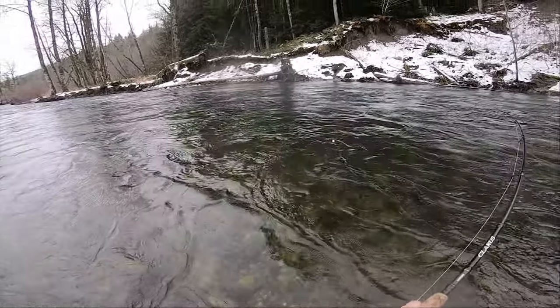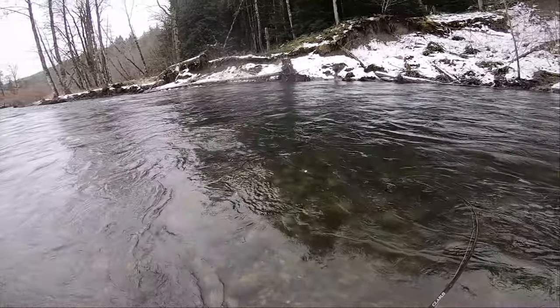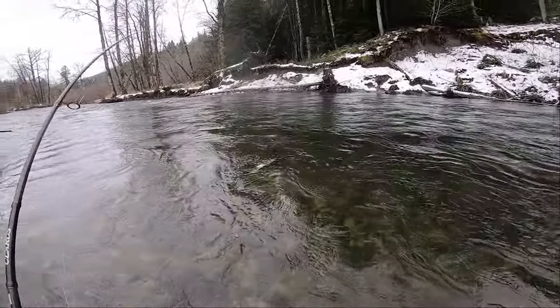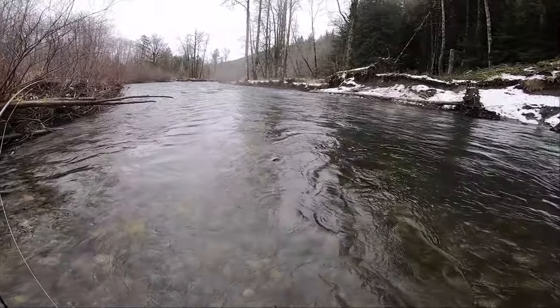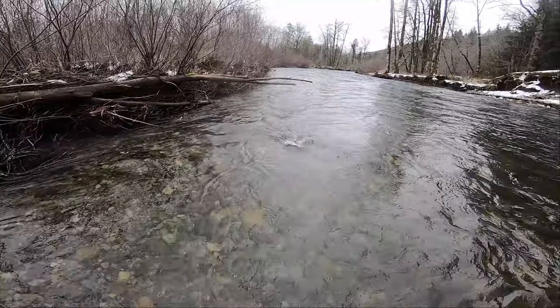Oh no, that's a good brown. That's a real nice brown trout. That is an over 20 inch brown trout. Gonna have to hand land this guy because unfortunately my cradle's over with my dad, but it shouldn't be too much trouble. Just a beauty brown trout.